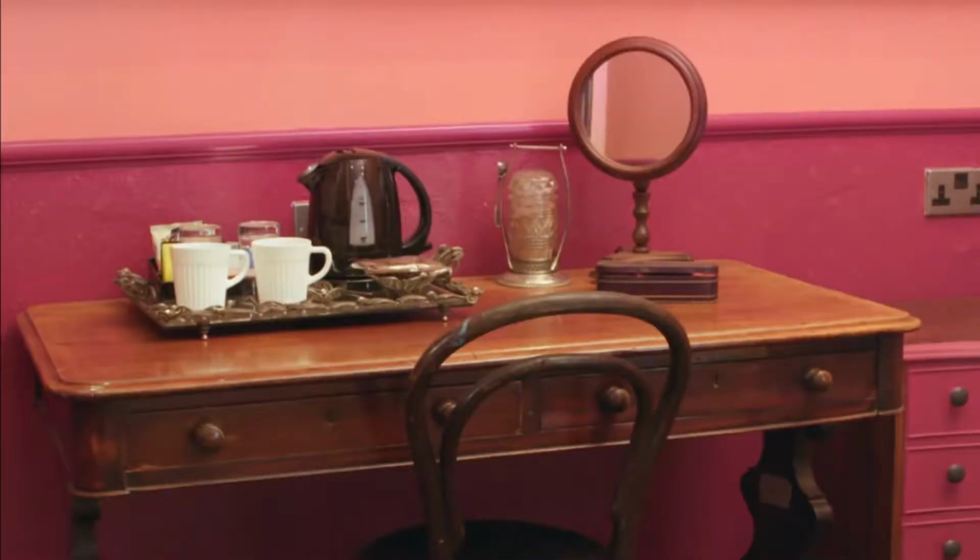I do quite like the desk that she chose. It's the same type of thing. It goes along with this era that she's in.